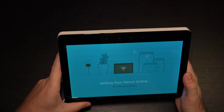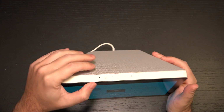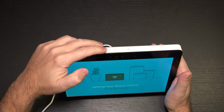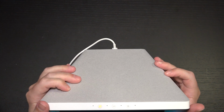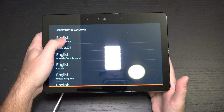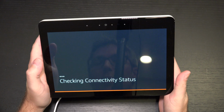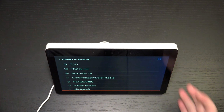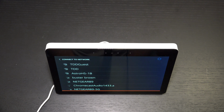So it's connecting. I'm not going to really take it through the paces now. Let's just see if that is the... I don't know if that's a privacy button. That's just the mute button, it appears. It's wanting me to go through language selection now, which of course I can. Hello. Ready for setup. Anyway, that is the Echo Show, current generation.